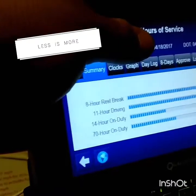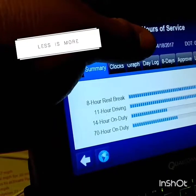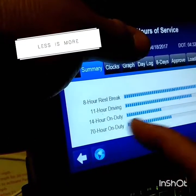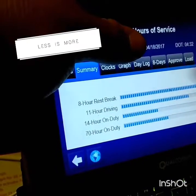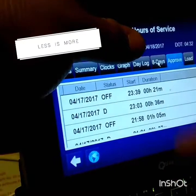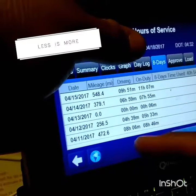Now, let's go into recaps. You're allowed to work 70 hours within an 8-day period. Now, after those 8 days, you have recap hours. You will have hours that roll back from the week that you worked previously.